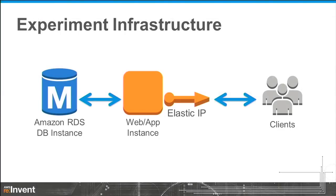And then because I need to gather some data, I made use of New Relic's PHP agent, as well as the webpagetest.org website to do some profiling of what the results are of my tests. So again, this is the infrastructure. I had my clients, my test nodes talking to an EIP, attached to an EC2 instance. The EC2 instance talked to RDS for the database that Drupal needed to talk to.